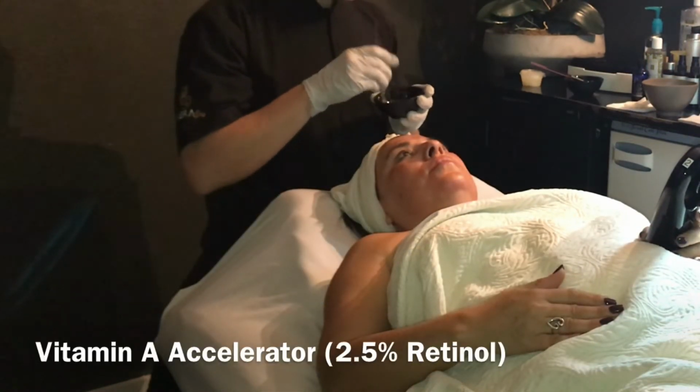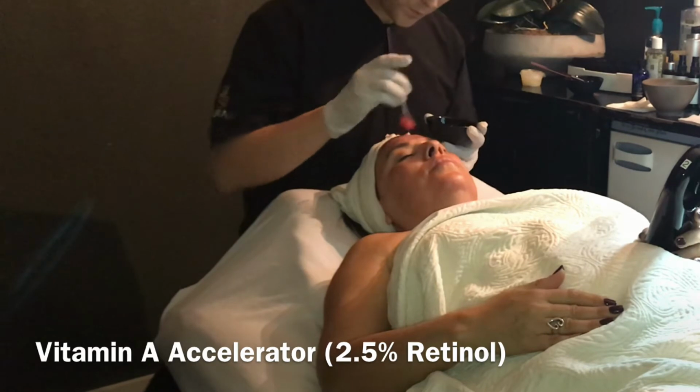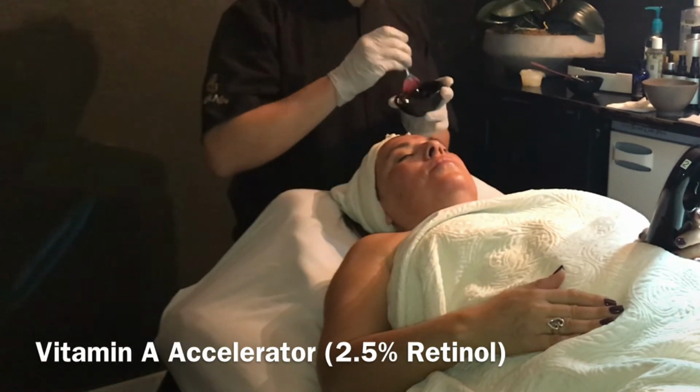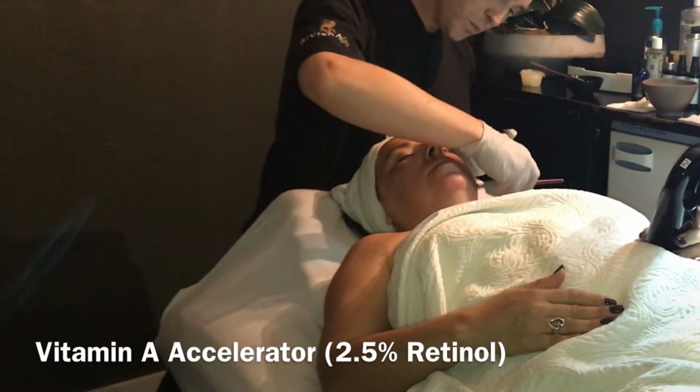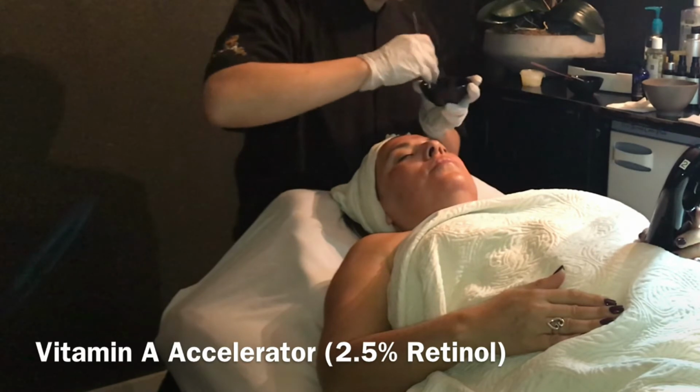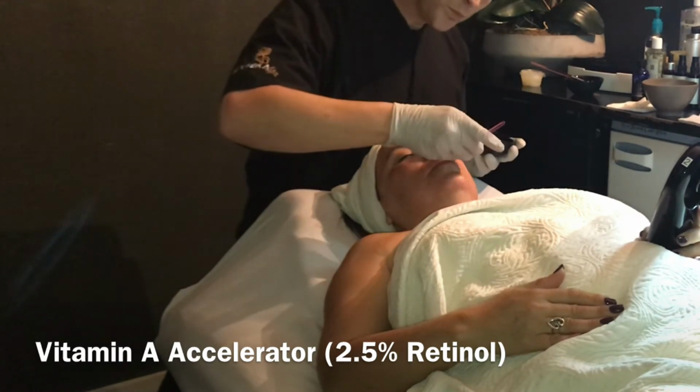We're using this peel in conjunction with the Vitamin A Accelerator, which is a 2.5% retinol, to start to lift off the pigment while suppressing melanin and then forcing cell turnover to allow for less time for melanin to be deposited into the cell, resulting in less future pigmentation.